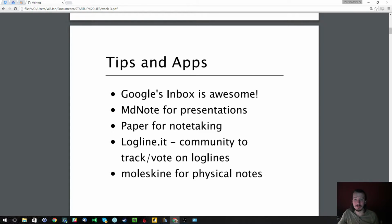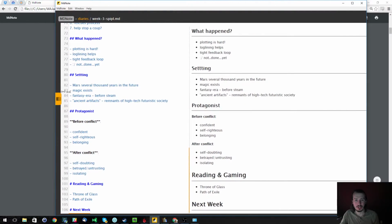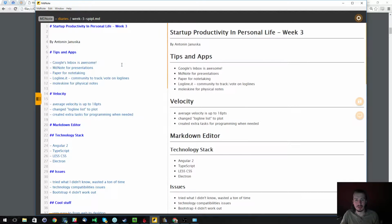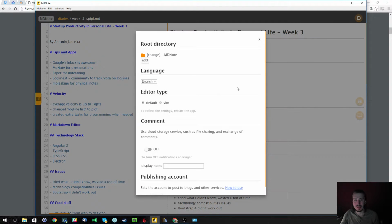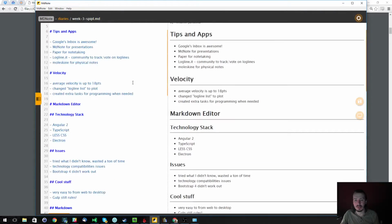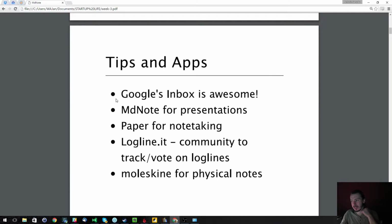I used MD Note for the presentation, so MD Note is pretty cool, but there are some issues with it. You can see that as you change the size, the preview is much bigger than this side, and I have yet to find a way to turn off the preview. So it feels kind of cramped having to write in this space over here, and I looked through the settings and couldn't find anything that would help. So I'm not going to use it next week, and I'm probably going to uninstall it. It is cool that it allows you to create this presentation, but it's really not worth it. Even MARP, the application I used last time, was a little bit better.